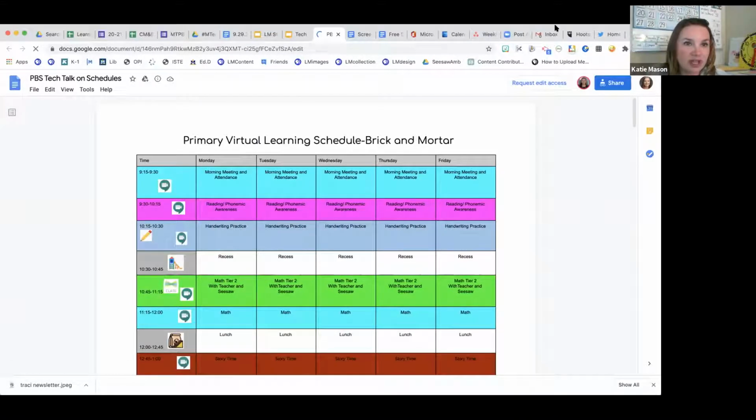The first one is a schedule from a primary teacher that's currently in a brick and mortar school. And so in the brick and mortar school, at least in my district, they're trying to mirror the actual school day. And so teachers are getting on and off and presenting lessons from 9:15 in the morning till 3:15 in the afternoon. And so here you can see this teacher has just a schedule for every single day.